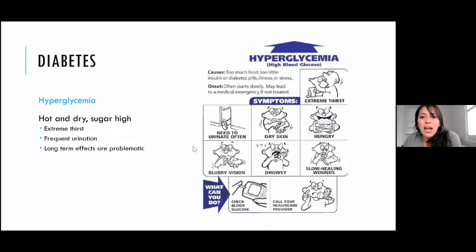So question: hyperglycemia, short term, someone's sugar goes high, say it's in the 400s. How dangerous is that in the immediate moment? Does anybody know? Very dangerous. Do you know why? Because they can go into shock.